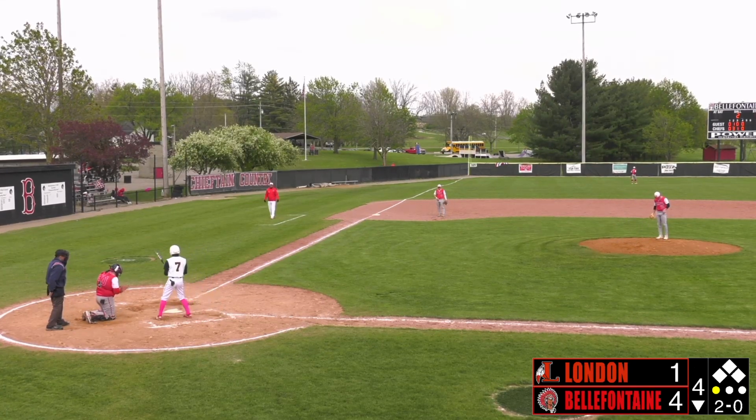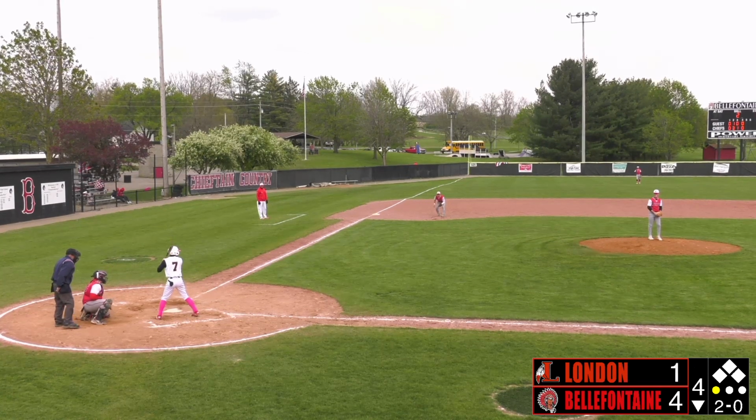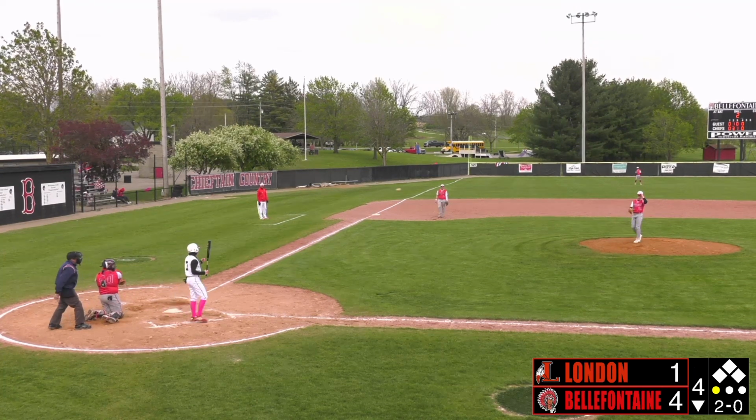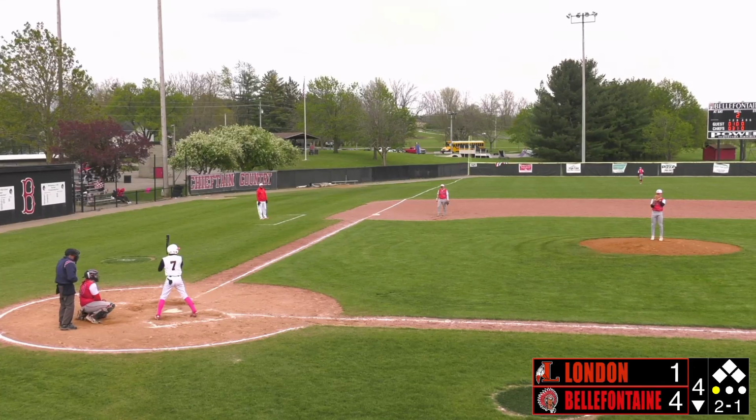You know, the way this kid started out, I thought the Chiefs would have some trouble. He's popping it pretty good. It looks like, I don't know if he's getting tired or what. I mean, his curveball's decent, but his velocity seems like it's down just a little bit. I was about to say the same thing.